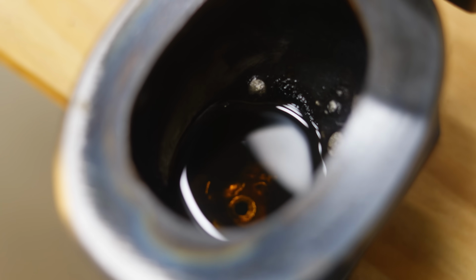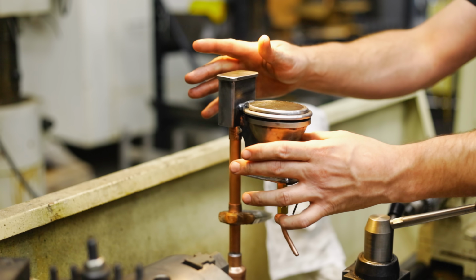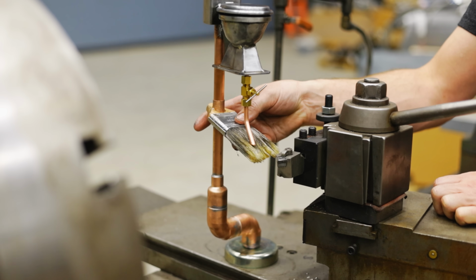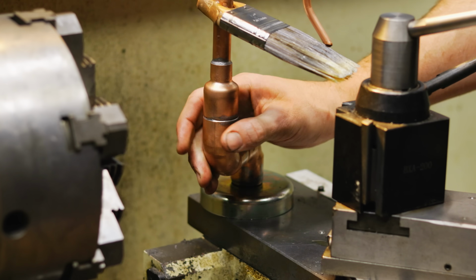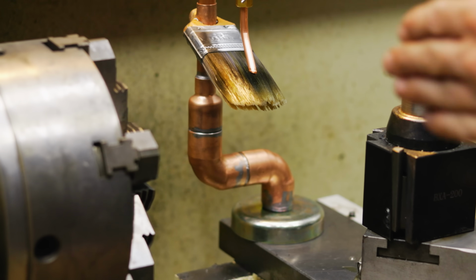Take a look at this. We have a genuine toilet brush on the lathe. Let me show you some of the things that I changed from the Popular Mechanics. The first thing at the base, I added a magnet. Now I'm able to move it and slide it around anywhere I'd like to.